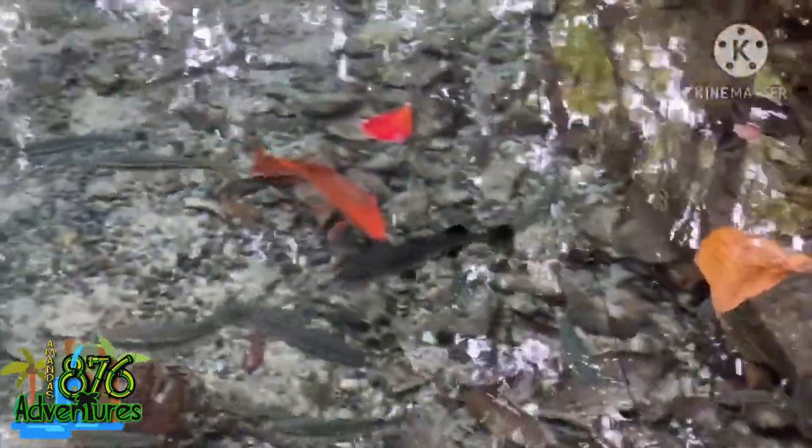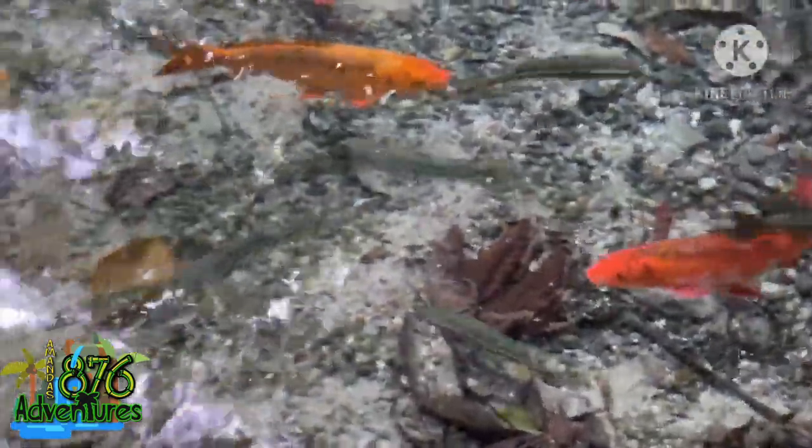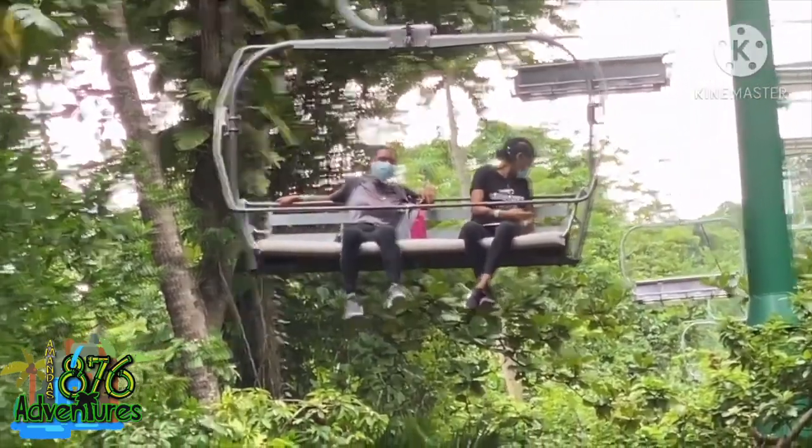And once you finish the zip line, you take the Sky Explorer back down again, and because my friends didn't come with me, I was down here admiring different koi fishes in the pond, and then they came, and that was pretty much it.